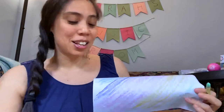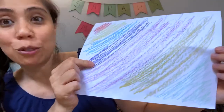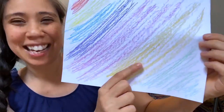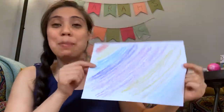Wow. Let's take a look at what we drew. Look at our colors. Red, yellow, blue green, blue violet, magenta, dandelion, sea green. Wow, what interesting names for colors, friends. Maybe you can draw with your crayons or markers or colored pencils or paint at home today. I had such a fun time in Sarah's Music Room talking all about colors and our colorful world, and I hope you had fun too.